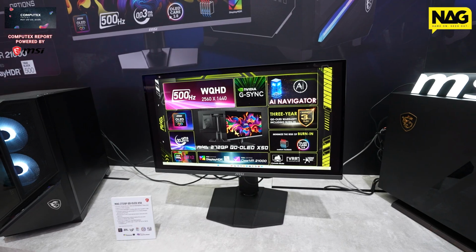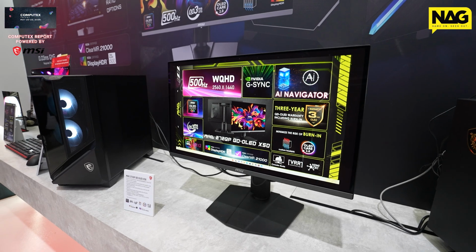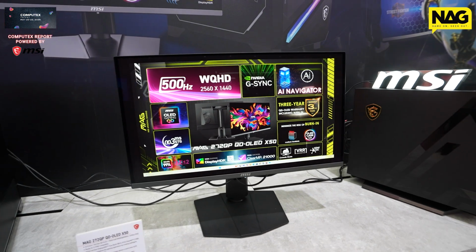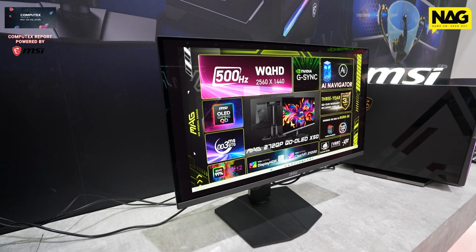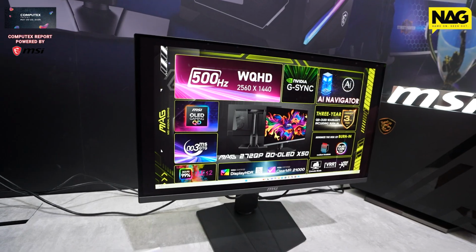Love it. 272QP QD LED. Like I said, it's not as impressive as that other panel. This is a TN panel, but super impressive for performance if you're into esports. This 27-inch screen might not be for everybody, but it is remarkable.